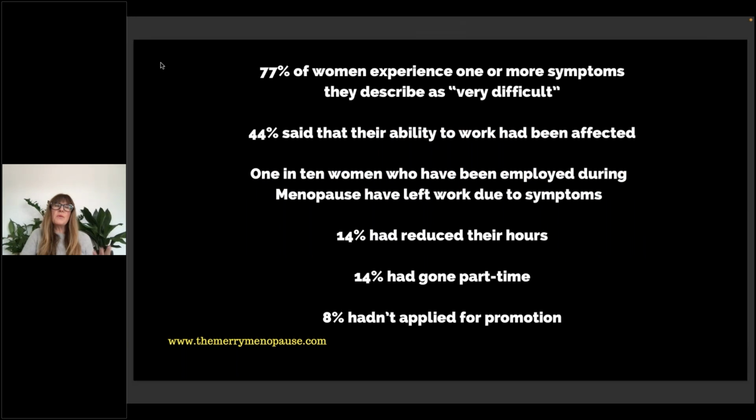The following statistics are from the Fawcett Society's Menopause in the Workplace Report 2022, which was commissioned by the head of Channel 4, Alex Mahon, a huge champion of raising awareness of menopause at work. So did you know that 77% of women experience one or more symptoms they describe as very difficult? 44% said that their ability to work had been affected. 1 in 10 women who have been employed during menopause have left work due to their symptoms. 14% have reduced their hours, 14% gone part-time, and 8% didn't apply for a promotion.